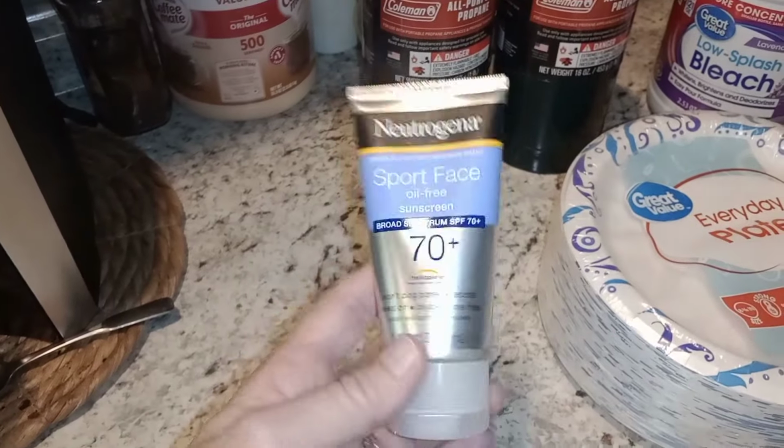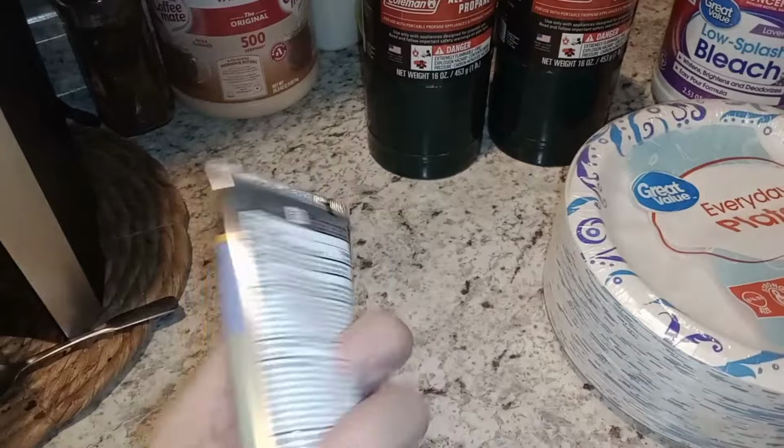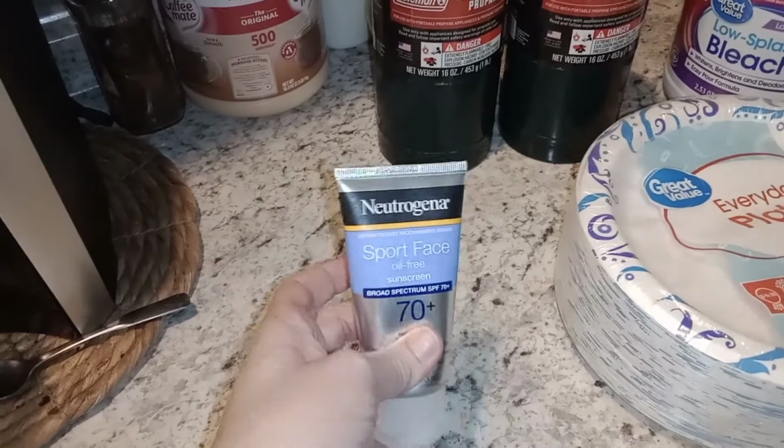And some of our non-grocery items that we picked up today: I got this sports face sunscreen. I've never tried it before, but I'm hoping that will be good for all of us, especially my son, since he's going to be out on the baseball field a lot.